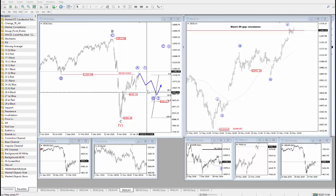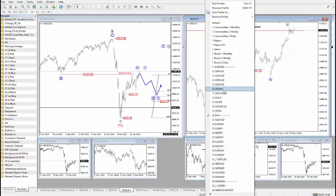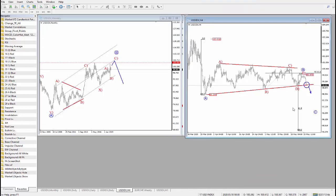So I think that the best scenario would be that you see a pullback and then maybe trying to ride this trend from lower prices. Now let's take a look also on dollar index. Now, as I said, dollar index is breaking to the downside, is trying to break to the downside.